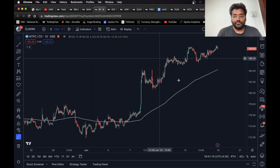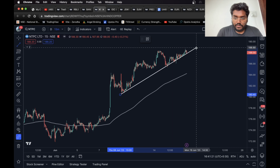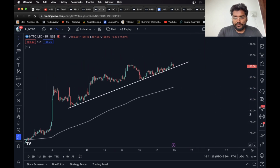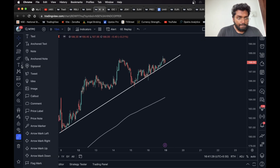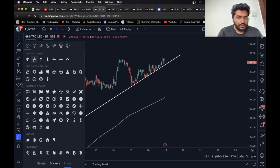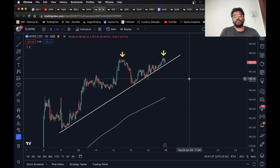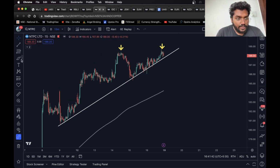Moving on to the next one, we have NTPC. Okay, NTPC, as you can see, very good. As you can see, it is on a trend line, right? Also, if I zoom in, can you see double tops? Just a second. The first top and the second top, right? So we can plan for a short trade here.